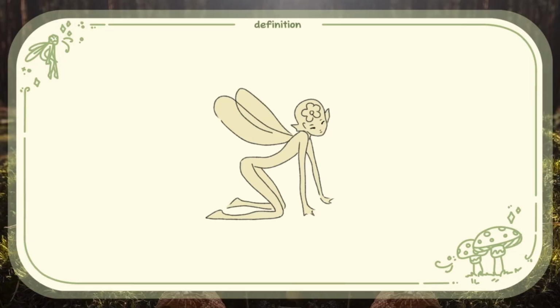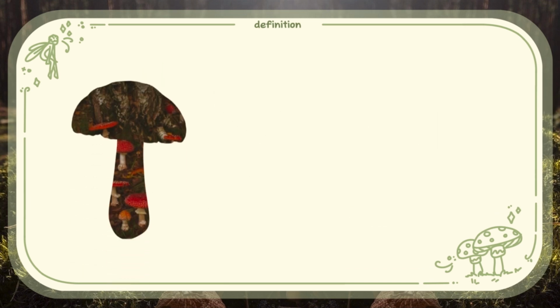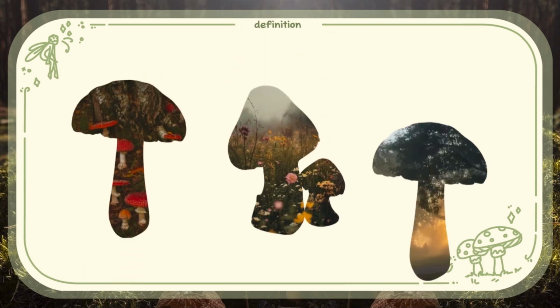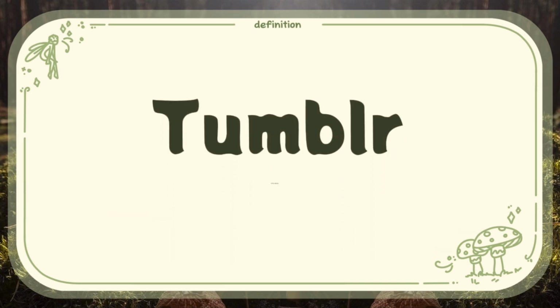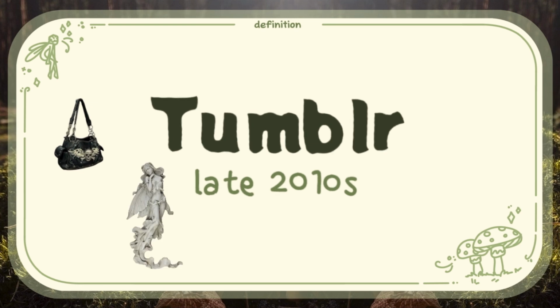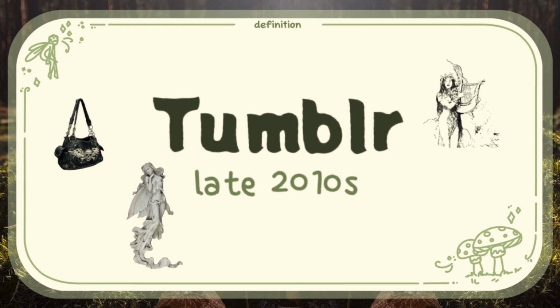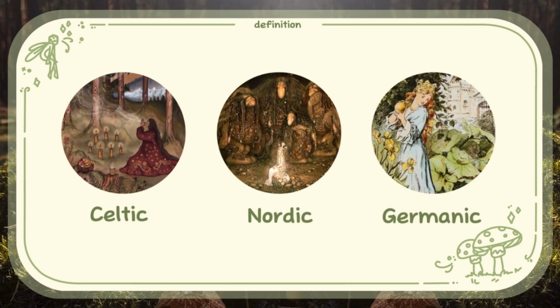Fairycore is all about capturing a soft, magical, otherworldly vibe. Think enchanted forests, wildflowers, morning mist, and butterflies. The aesthetic took root on Tumblr in the late 2010s, drawing inspiration from grunge, mythology, and old European folklore, especially Celtic, Nordic, and Germanic fairy tales.